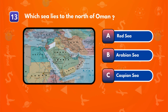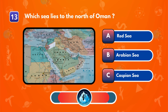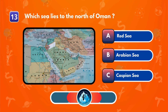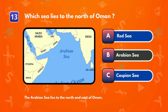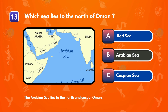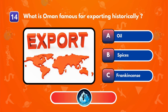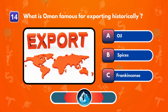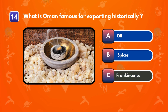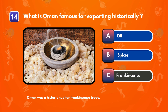Which sea lies to the north of Oman? Arabian Sea. The Arabian Sea lies to the north and east of Oman. What is Oman famous for exporting historically? Frankincense. Oman was a historic hub for frankincense trade.